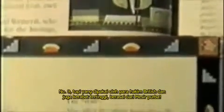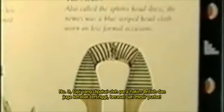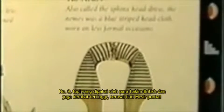Number eight, the symbols on the British coat of arms reveal Britain's Hebrew origin. Number nine, the headdress worn by judges and the Queen's high-ranking officials originate in ancient Egypt.